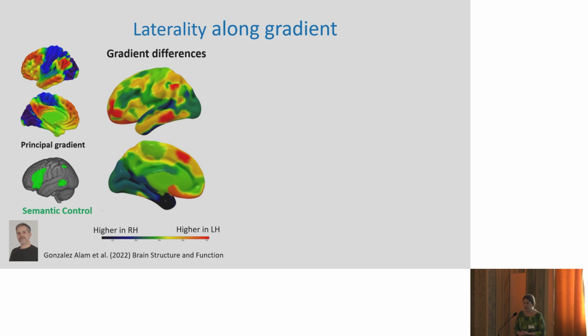Okay, so I've shown you that in that previous study, the semantic control network is highly left lateralized. Actually, we know this from a huge number of different studies over the years. It's a strongly left lateralized network. But this gives us a puzzle, because if the semantic control network is spatially juxtaposed between the default mode network and the multiple demand network, then why is it left lateralized? Because there's plenty of places in the right hemisphere where these two networks could interact. So that doesn't entirely make sense.